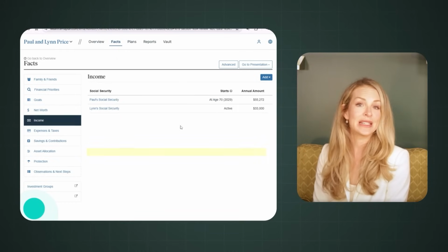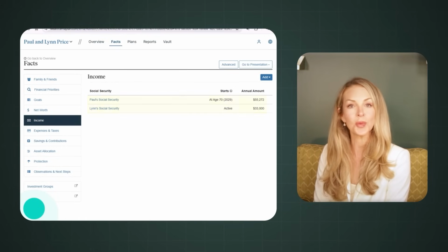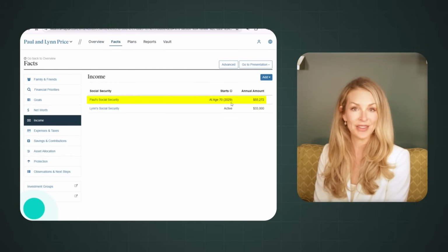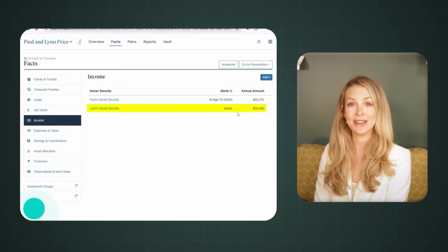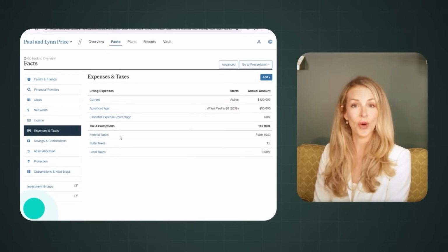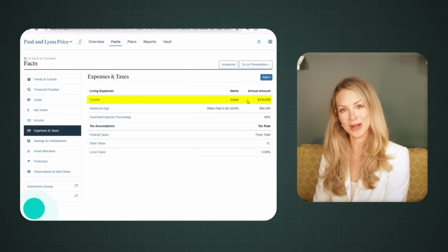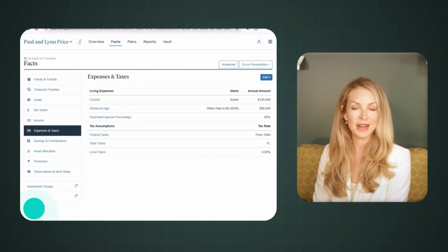Their only guaranteed income source is their Social Security, and we determined that the optimal time for Paul to file is age 70, and he'll receive $55,272 a year. And Lynn actually filed last year at 65 for $33,000 per year. Again, they want to spend $10,000 per month or $120,000 per year. And we're going to index that at 3% inflation.